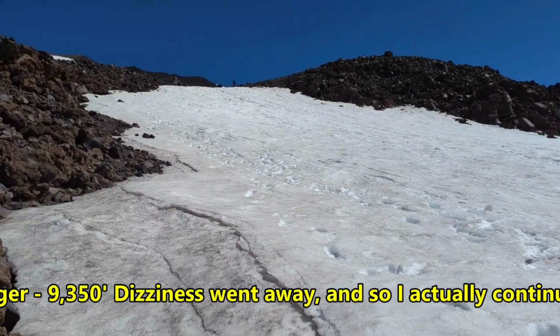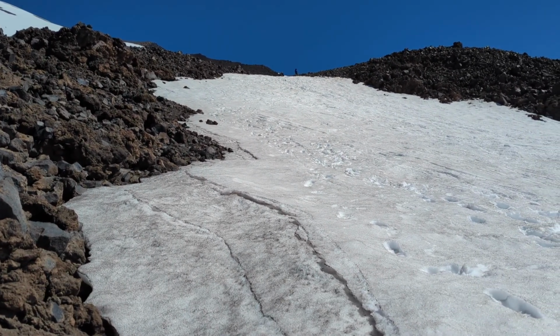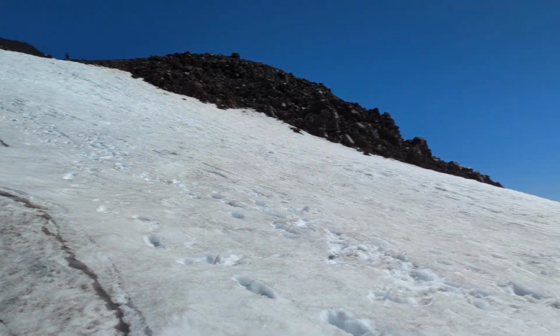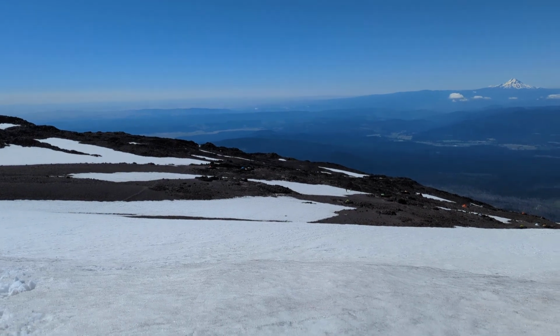So that's a little tongue of snow up there. That's kind of like a bottleneck. Everybody goes through there. So Jeannie will come back through there. The camp is right back down there where that green tent is. I'm not very far above it.